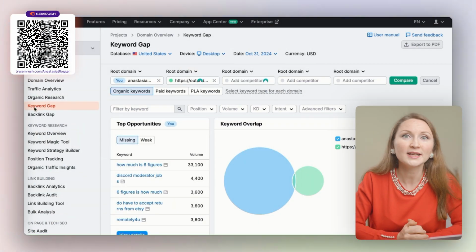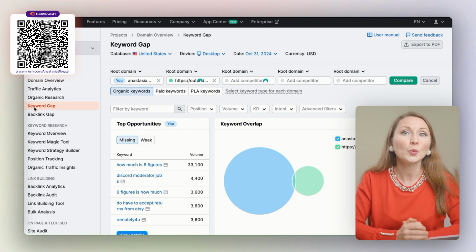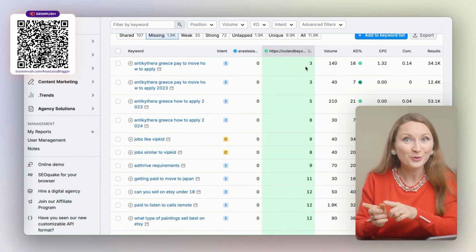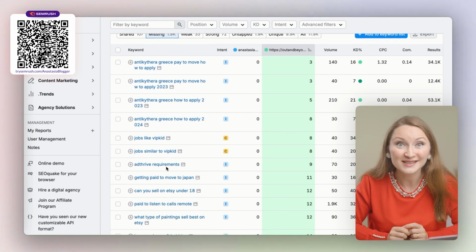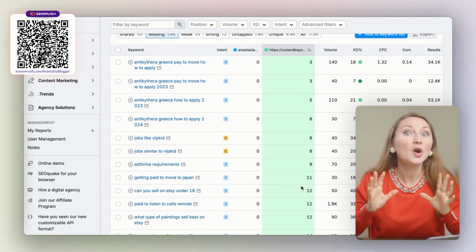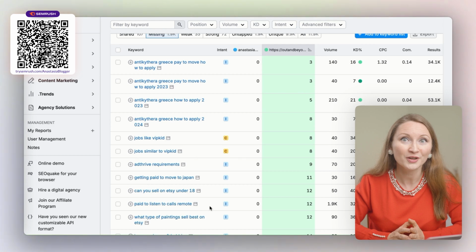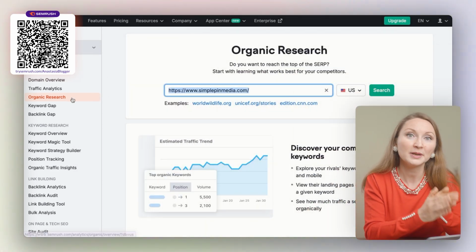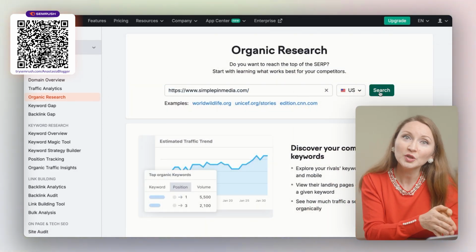So with Keyword Gap, you can compare your blog with competitors and see which keywords they rank for that you completely missed. And these are some golden opportunities I could jump on. I used this same approach when I started my site, and it helped me get my first Google visitors much faster.